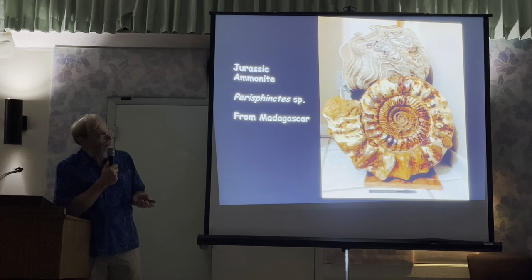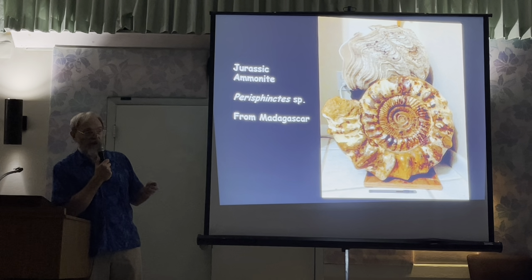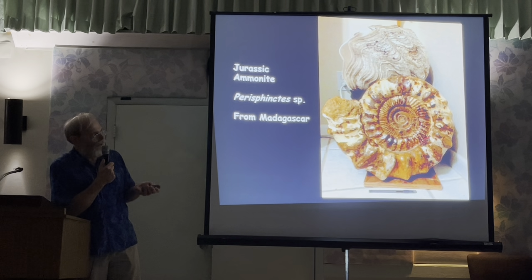So here's a typical ammonite. Little giant clam back there that's 23 inches, but here's a typical ammonite from Madagascar. I bought it at a rock shop in Utah once, but it's about 17 inches across. That's a Jurassic example. And Jurassic ammonites, when brontosaurus and some of those dinosaurs were around, often are open coiled like this. We can see all the earlier parts.